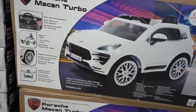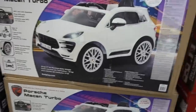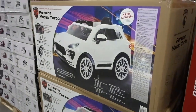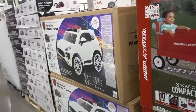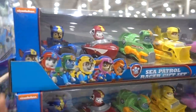Oh, dear. I always wondered how long these things lasted, as far as the battery life. I wonder what becomes of your child if they have one of those. They turn into an aggressive driver. A cocky driver.